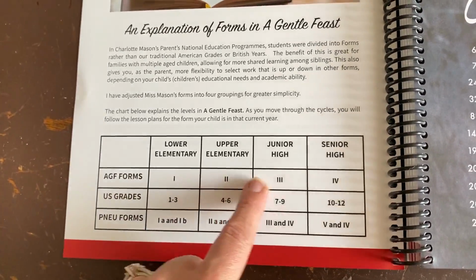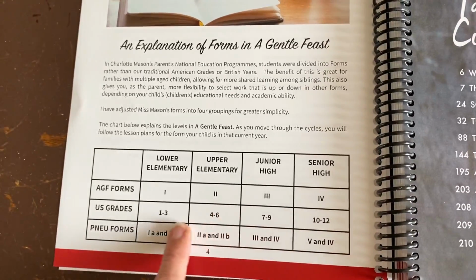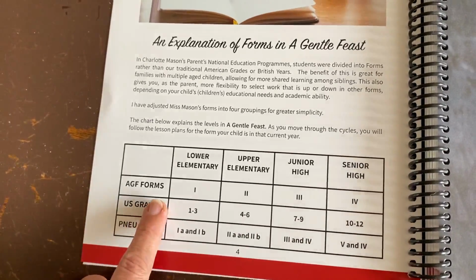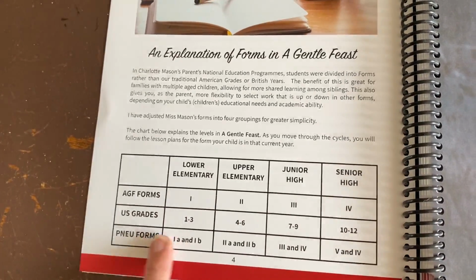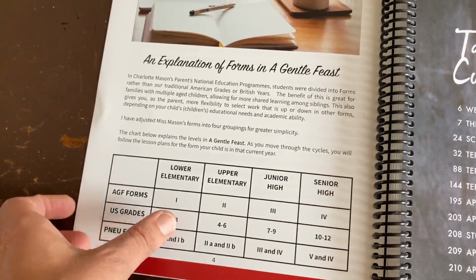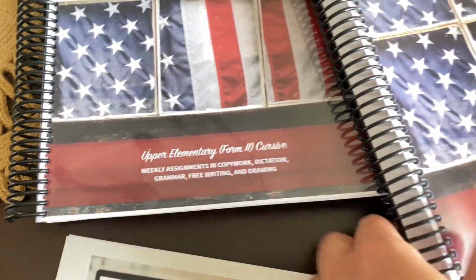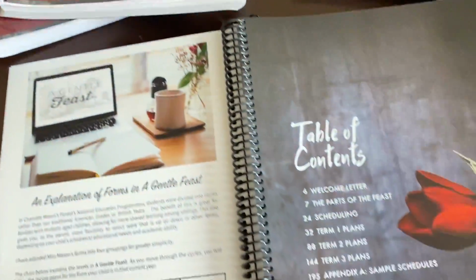This is how A Gentle Feast breaks up into forms. These are the grades from the US where you would normally put your kids in public school. And this is what she recommends for which form you would put your kids in. So they don't do grades, they do forms and they block groups of kids together in these forms. This is the traditional Charlotte Mason form level there. I'll get to it in a second, but I am doing my 8-year-old in form 1 and my 10-year-old in form 2, and my 6-year-old will kind of be form 1 but not an official one, semi form 1.